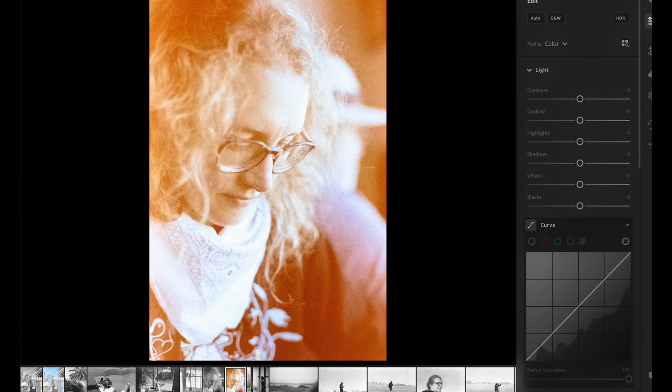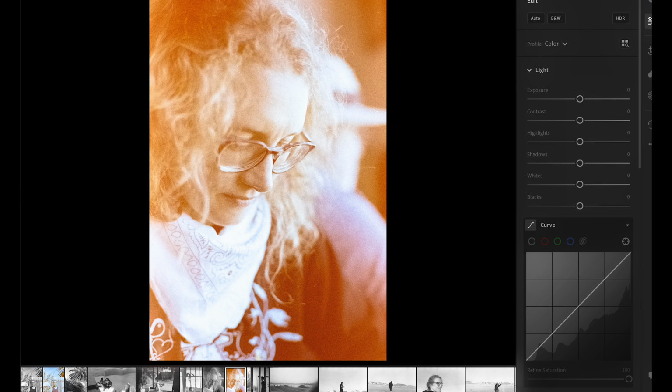So when I first scanned this, I thought that perhaps I'd set my white balance wrong when scanning with my mirrorless camera, but I did it again and the result was pretty similar. So this is just a result of expired film. And as I mentioned though, I love the color version of this photo.